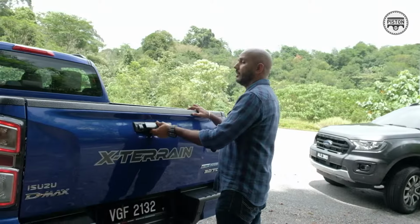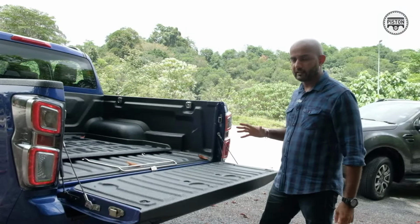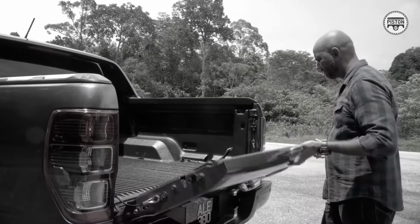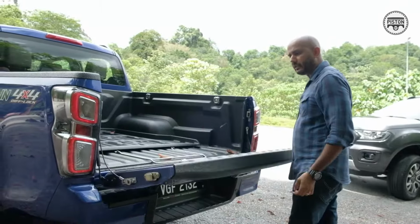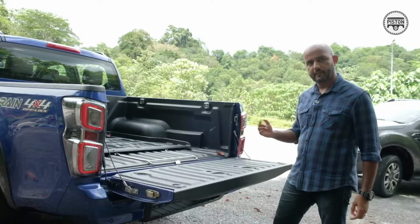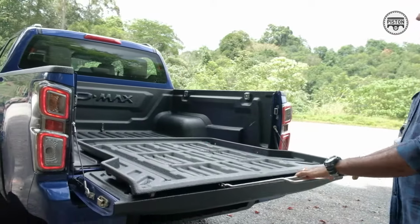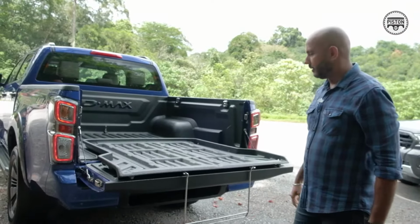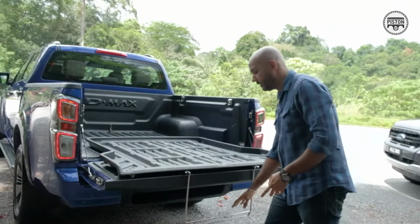Unlike the Ford Ranger Wildtrak, I really appreciate the fact that the Isuzu D-Max comes with this tailgate assist. The Ford Ranger doesn't have that, which makes it very easy to pick it up, to drop it down, and you don't have to worry about damaging it because it doesn't simply fall in place. It actually just slowly drops down, just like this. And I also like the fact that it comes with this sliding cargo tray, which makes putting stuff on a lot easier as well. It's just so simple.